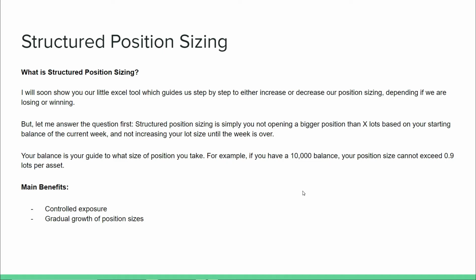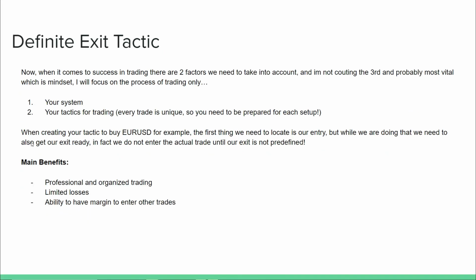Now the second point here, just give me a sec. The second point is a definite exit tactic. Every trade that I take has a different tactic.